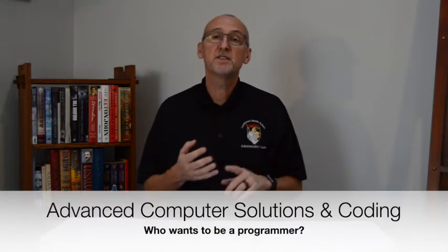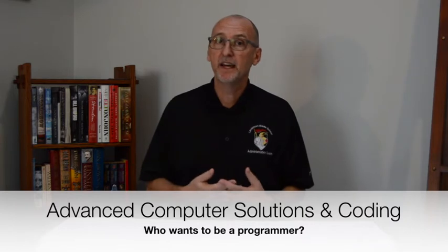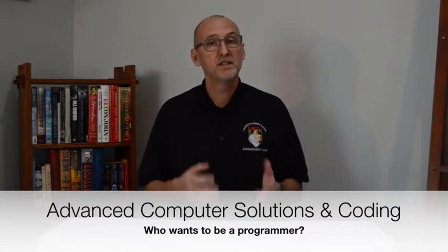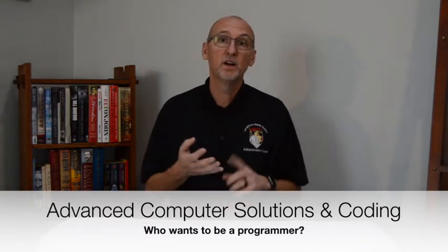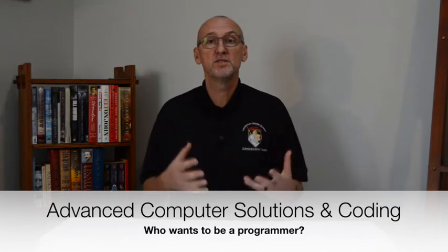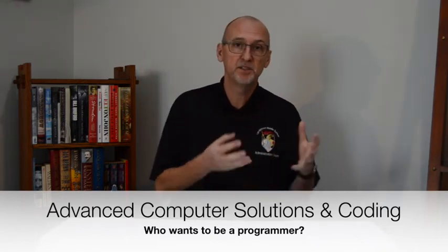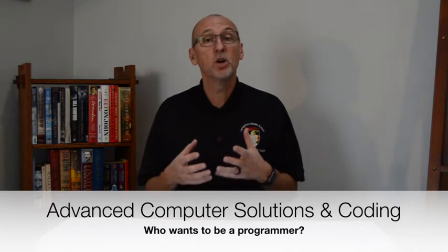We have an advanced computer solutions and coding class in the 8th grade. Now, in order to take that, there are some prerequisites. In 6th and 7th grade, you needed to take the Computer Solutions and Coding 1 and 2 classes. So this 8th grade version just builds on that. So you're going to learn more of how to make the computer do what you want to do, and you're going to learn even more about coding.